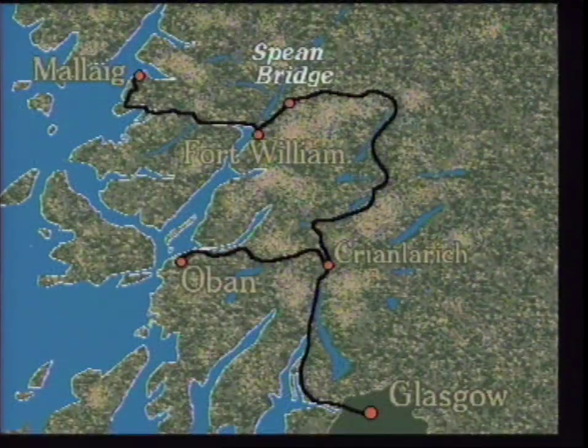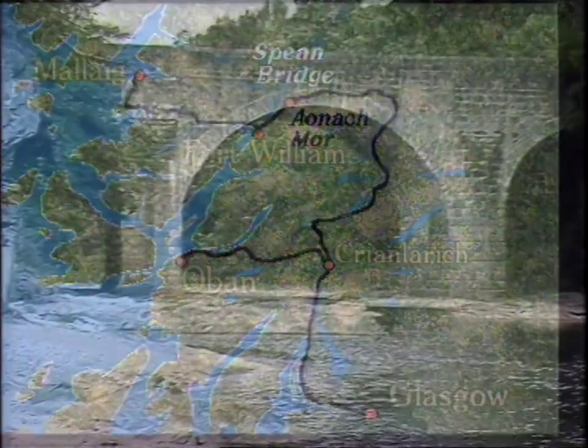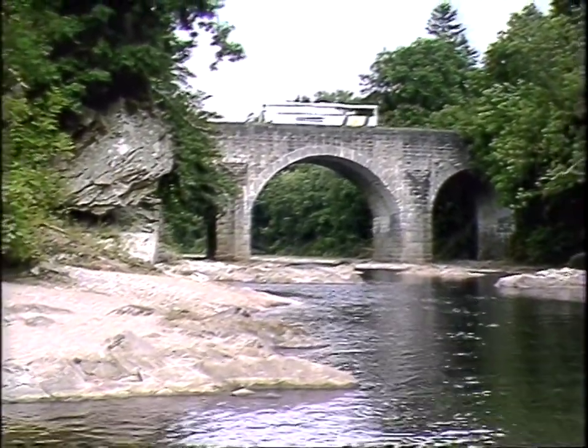Beyond the Monessie Gorge, we reach Spean Bridge. The bridge itself was built by Thomas Telford in 1819.